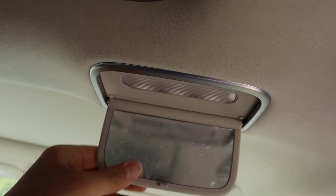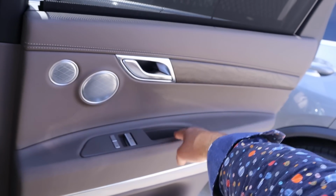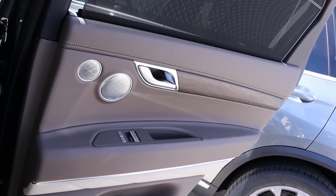We also have some mirror action. And then look at the door panel here with the leather trim and the wood trim and everything. I think they've done a really good job with the design.